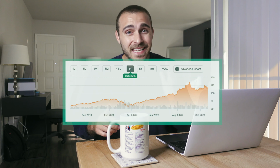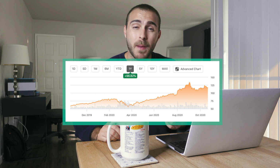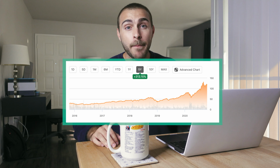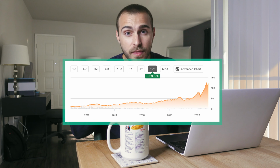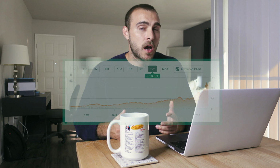And just looking at how it's performed, in the past year, the share price of Apple has risen by over 98%. In the last 5 years, the share price of Apple has risen by over 313%. And in the last 10 years, Apple has risen by almost 1,000%. And although Apple might seem like an expensive stock to buy right now, history suggests that the price is just gonna keep going up. And I'll tell you what, that is a train that I think we all wanna be on.